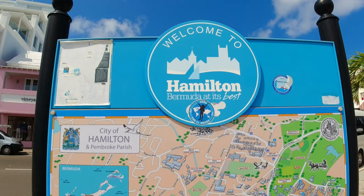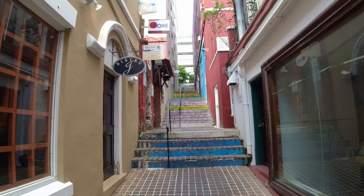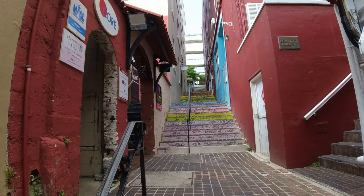Here's a map of Hamilton, but do you see how big this place is? And if you want to do some shopping, come over to Hamilton. Take the ferry from King's Wharf if you're on a cruise ship. I got a whole video on Hamilton, so don't miss that. It's a great tour of the town of Hamilton. And I got the coconut. Island flavor. I don't even like coconut.